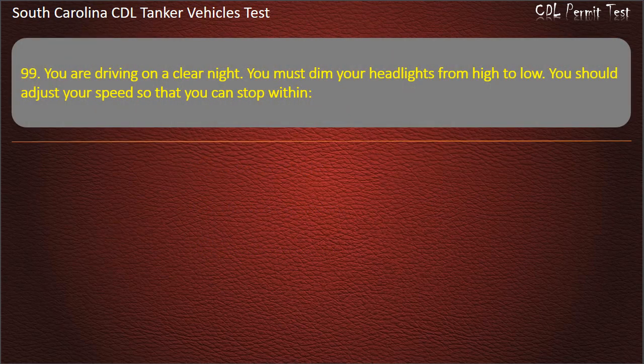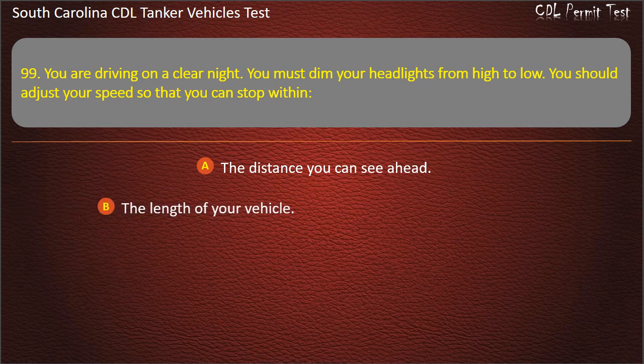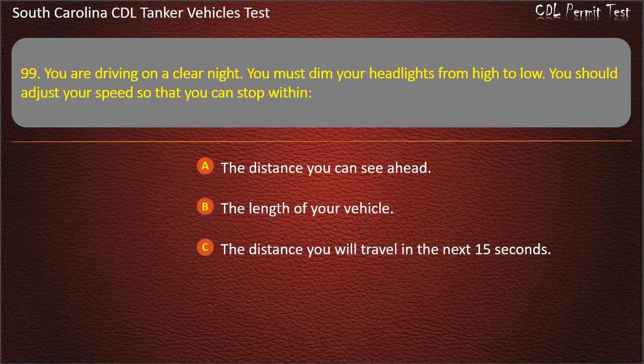Question 99. You are driving on a clear night. You must dim your headlights from high to low. You should adjust your speed so that you can stop within the distance you can see ahead, the length of your vehicle, the distance you will travel in the next 15 seconds. Answer. The distance you can see ahead.